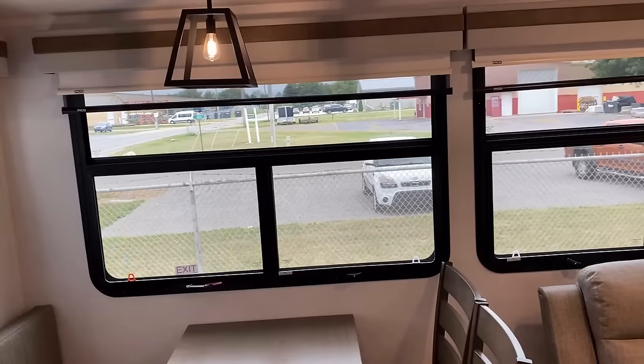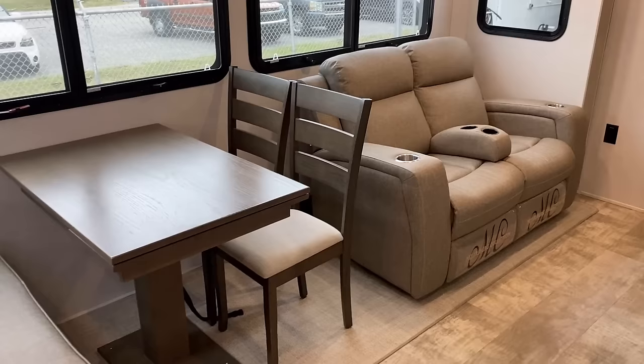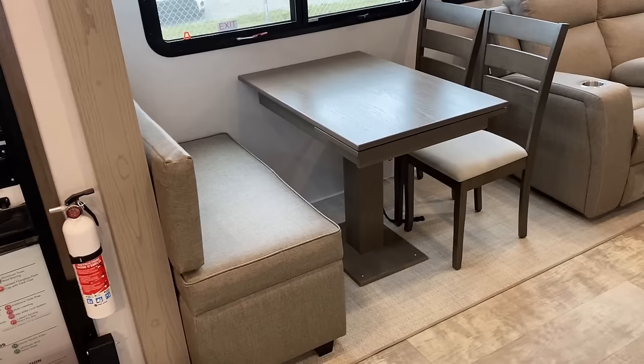It doesn't really have overhead storage in the slide like classic RVs would, but the visual symmetry of seeing those nice big windows is kind of cool. Now, they got a little bit of, I call it a Franken table with the bench going on the left side here. A lot of brands have really started adopting that. I kind of like it. It sort of grew on me.